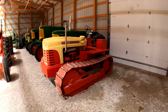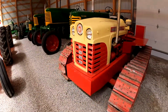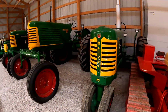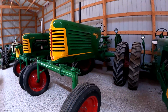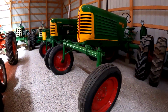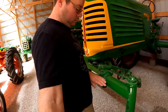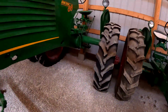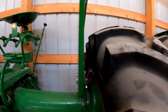There's some Olivers coming up. A Ford 4040 HD Industrial crawler. Here's an Oliver Super 77. And an Oliver row crop 88 high crop. So you can see how high it is here. It's pretty much waist high front axle, and then a rear axle to have a drop box. So it goes down the chain in there.